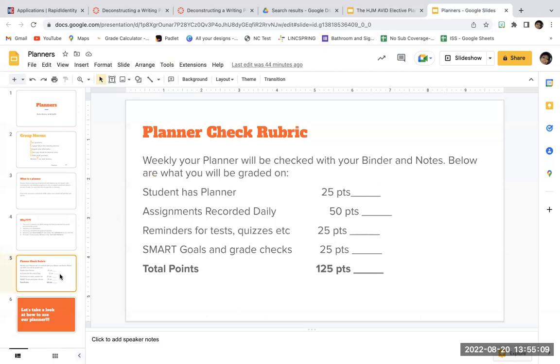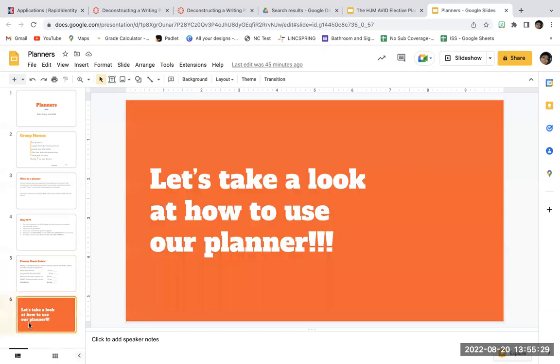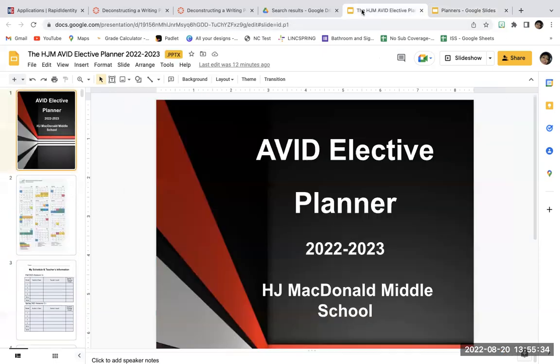So each week, your planner will be graded with your binder and notes. And what you will be graded on is having that planner, having the assignments recorded daily, reminders for tests, quizzes, and grades, SMART goals and grade checks, and your learning logs. So you're going to be graded for all of that. So let's take a look at how to use our planners.